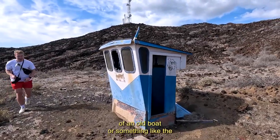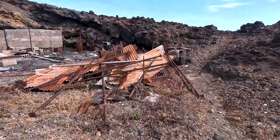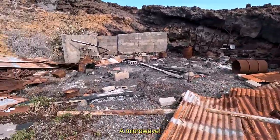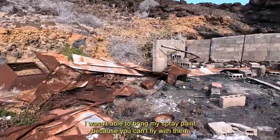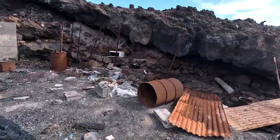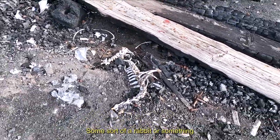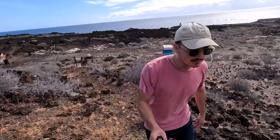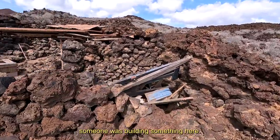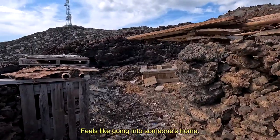Looks like the cabin of an old boat or something, like the captain's cabin. A microwave. Unfortunately, I wasn't able to bring my spray paints because you can't fly with them because they're flammable. Some sort of a rabbit or something. I don't know, someone was building something here. Feels like going into someone's home.